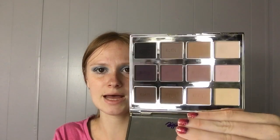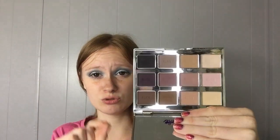Next we have some Tarte. I've got the series. So the first one is the regular Tartelette, which is the all mattes. Definitely good, great formula. I do love Tarte's formula. I feel like they don't get a lot of love anymore, but they make good products.